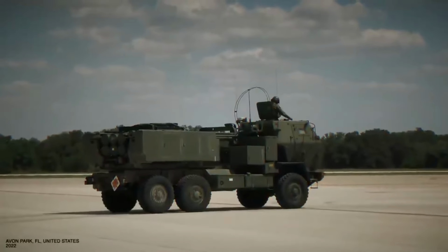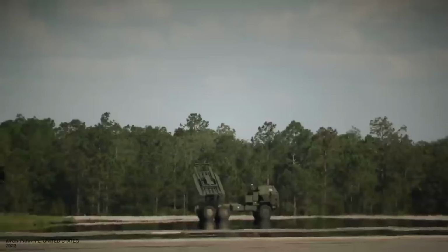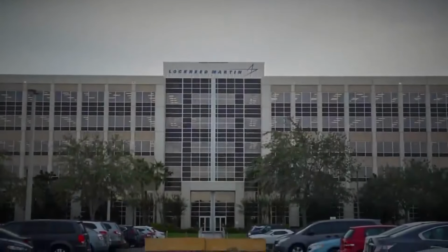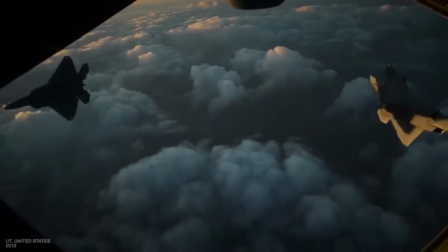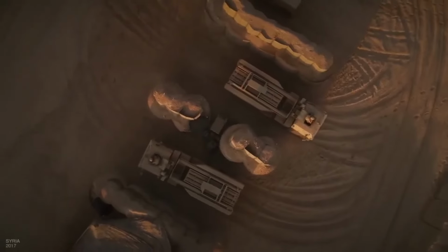The M142 HIMARS is a relatively new development. They have been working on its creation since the mid-90s, and the final tests of the MLRS took place at the beginning of the noughties. The development company Lockheed Martin is an American corporation specializing in the aircraft and space industries. Engineers of this particular company today produce such masterpieces as F-35 fighters. However, they have a unit that develops ground equipment, including the M142 HIMARS.